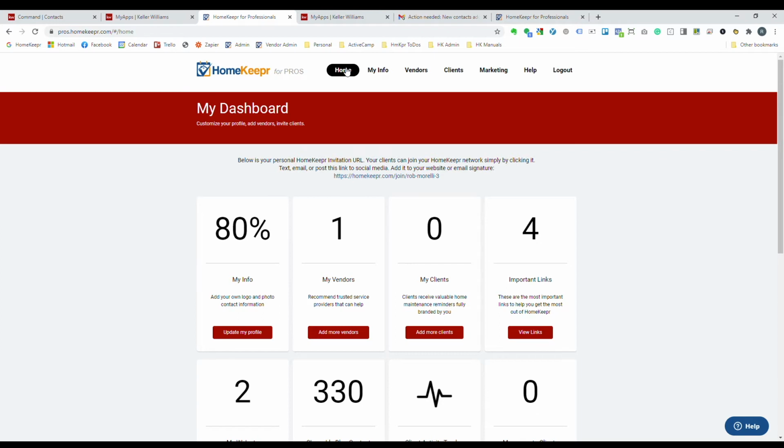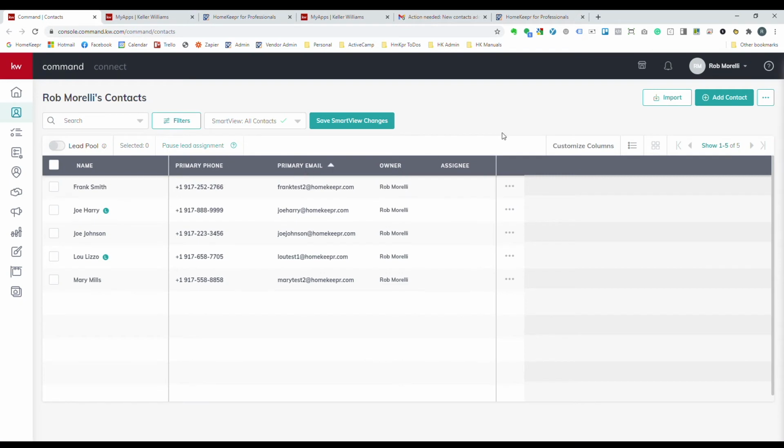You've got your profile set up and you're ready to get your clients into HomeKeepr. All right, first step is to make sure that you have contacts in Command. I'm sure all of you are using Command at a very high level right now, and you're starting to add your contacts to the database. Now that you're connected to HomeKeepr, every morning we're going to connect with Command and import all of the newest contacts that you added from the day before, okay?